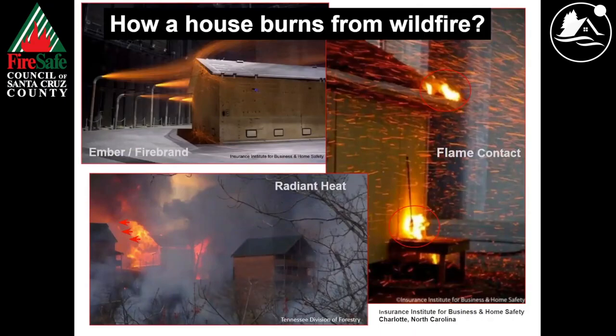This section right here talks about the three main ways that homes can catch fire when there's a wildfire. The single largest one is the first one in the upper left-hand corner. It's from embers and firebrands. About 75% of all homes that burn, this is the way they catch fire. It's not a fire front coming through. It's embers that are being blown up to a mile, even 2 miles ahead of the main fire. They're starting spot fires. There's no firemen there, and the house is burned.